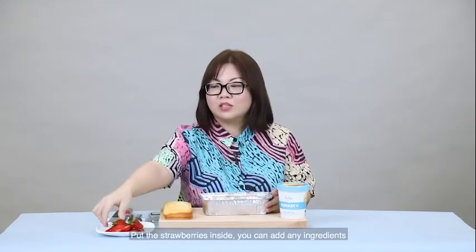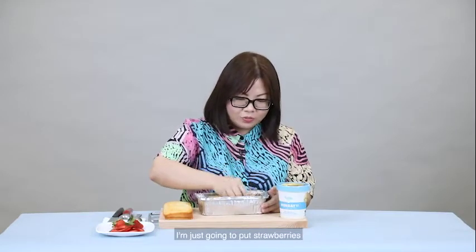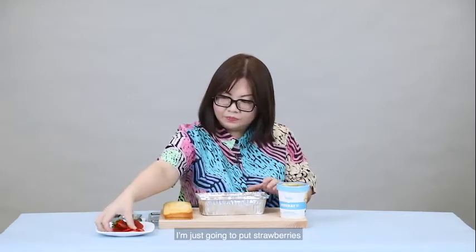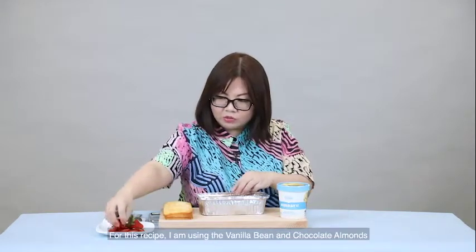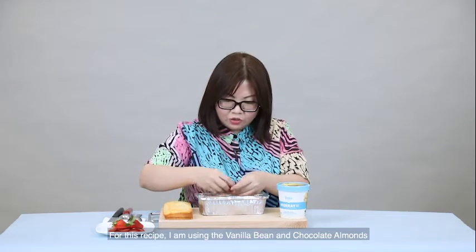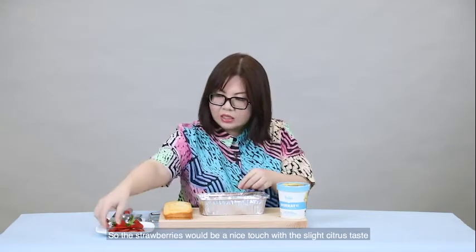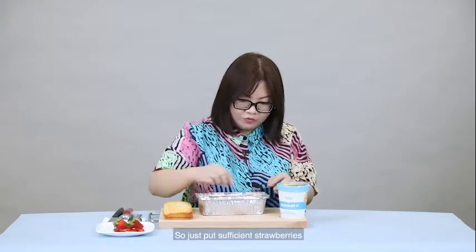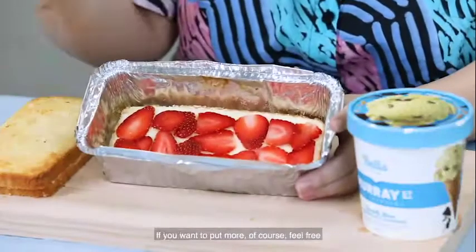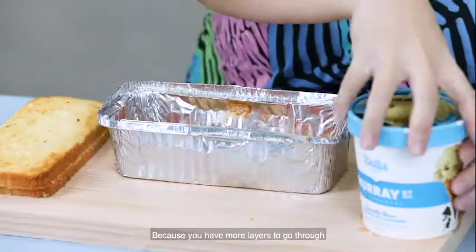Then you will put the strawberries inside. You can just add any ingredients. We're trying to make an ice cream cake. I'm just gonna put strawberries. For this recipe, I'm using the vanilla bean and chocolate almonds. So the strawberry will be a nice touch with the slight citrus taste and the natural sweetness. Just put sufficient strawberries. If you want to put more, of course, feel free, but don't make it too high because you've got so many layers to go through.